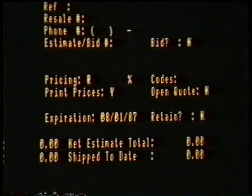Just as with an open quote, you can override the regular pricing strategy on estimates. Since we want to give this customer a 10% discount off retail, we enter D at pricing and 10 at the percent field. Type in the expiration date for the estimate.